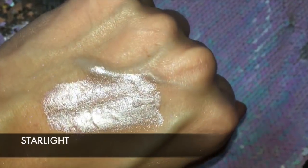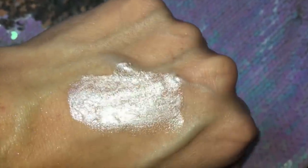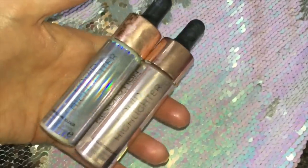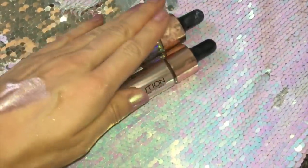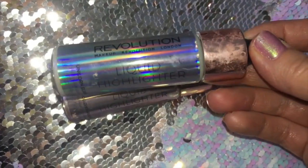And maybe now that I'm cutting down my highlighter collection, I will actually reach for these more because they won't get lost in the crowd. So I'm going to give these one more chance to blow my panties off. These ones are on their last chance saloon, guys.